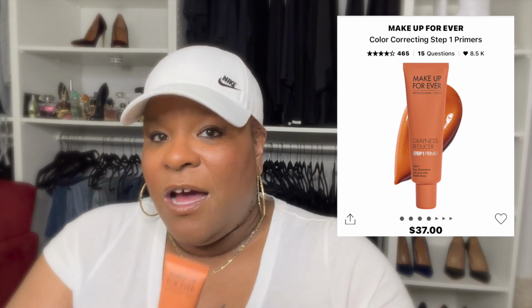Oh, guys, I got one more. I forgot. I got one more. This is the Makeup Forever Grayness Reducer Step 1 Primer. This is my holy grail. I use this every day under my foundation. Sometimes women have darkness around, brown women have darkness around their mouth. This does a good job of taking care of that before you put your foundation on. It is also a primer, so it is going to hold on to that foundation too, guys.